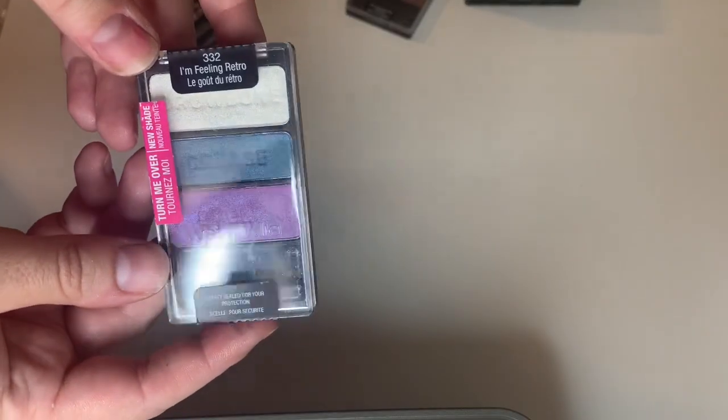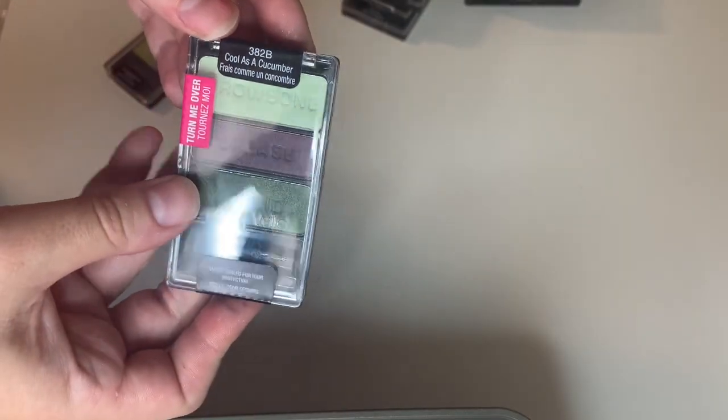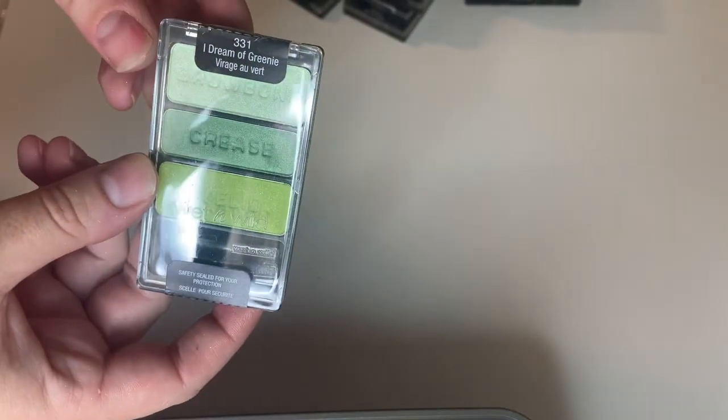And then some of these I haven't even opened. I Feel Retro, haven't even opened it. Wait, did I open it? Yeah, I did. Didn't use it because the dinky brush is still there. Yeah, this one's definitely not open. Look at that. I Get Sunburned. Don't Steal My Thunder. Not even opened. Cool as a Cucumber. Not opened. I Dream of Jeannie.